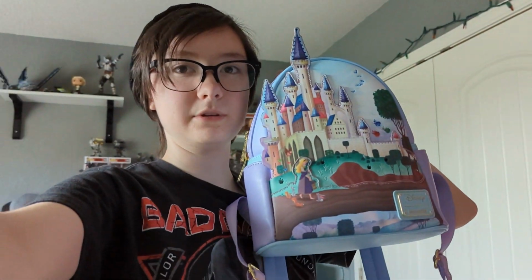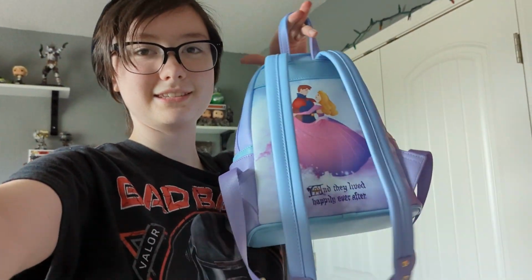Oh, I do have this Loungefly, this Sleeping Beauty Loungefly, with them dancing on the back. It's really cute. That was an impulse purchase for real. So yeah, that's my collection.